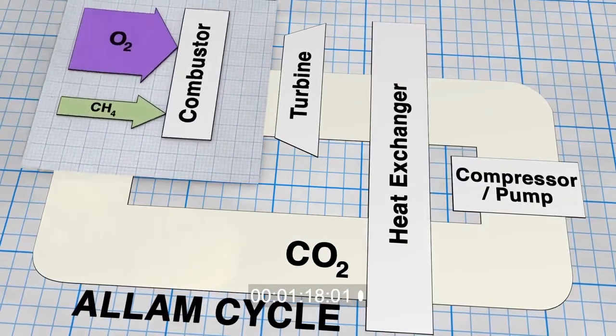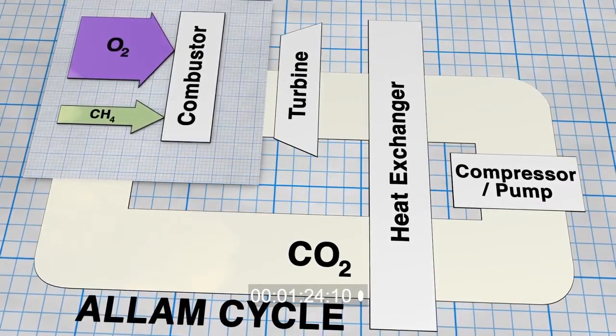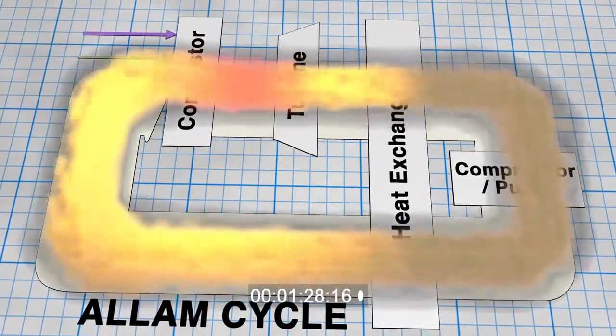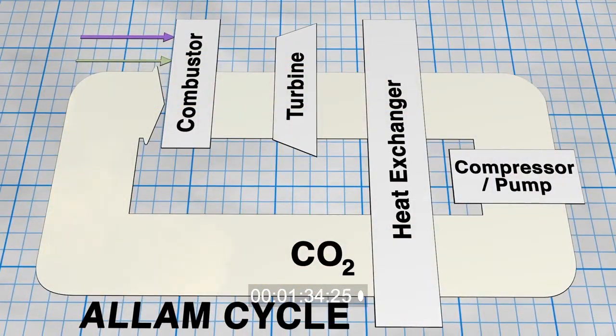Burning with oxygen, known as oxycombustion, is typically uneconomic because oxygen is expensive to produce. Net Power overcomes this problem by recuperating the majority of the produced CO2 into the combustor, dramatically lowering oxygen requirements.